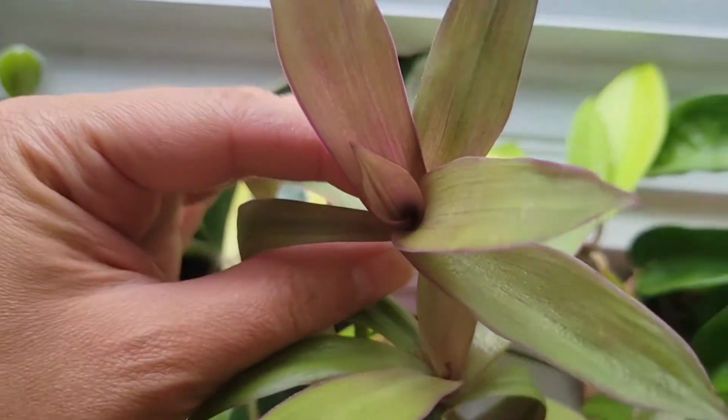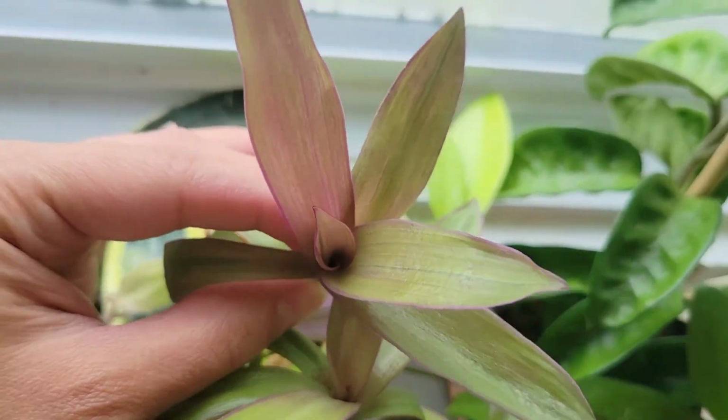Try to bottom water them instead of watering from the top, because if you water on the top, they'll end up getting little brown spots and that'll ruin the cool color effect. So just bottom water them and continue on. We do have a whole video about watering plants if you're confused about that terminology, but they are really amazing plants. They grow very, very quickly.